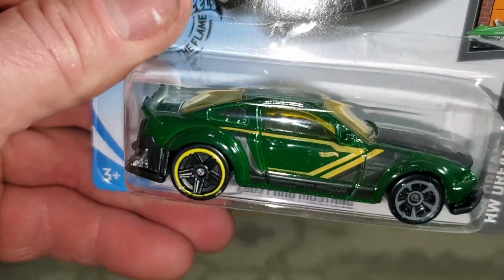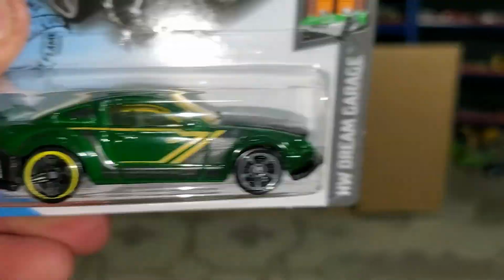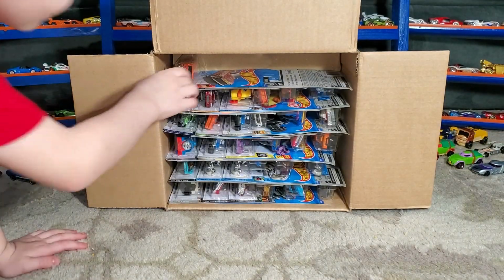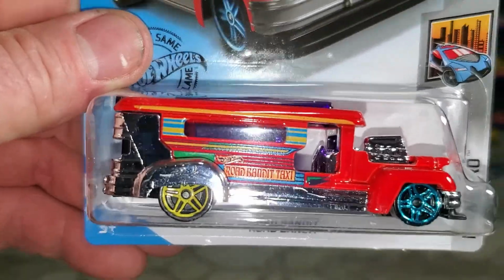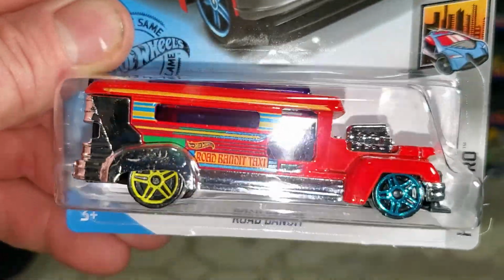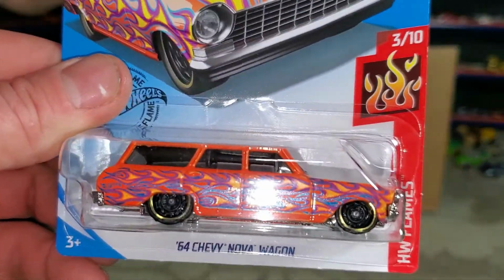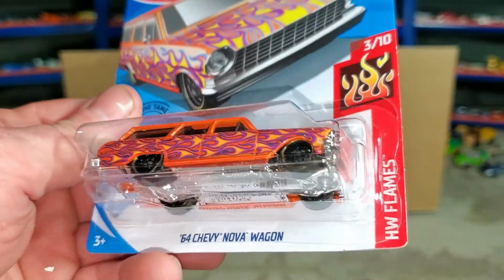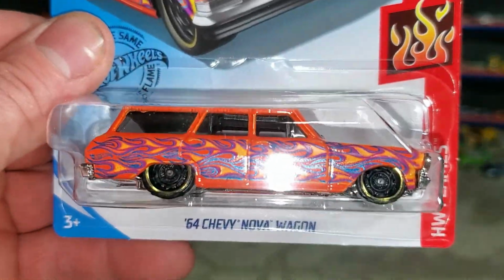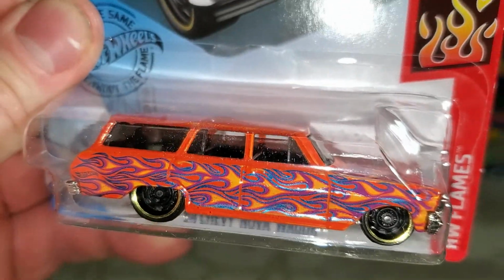2005 Ford Mustang, we got this on last case. We got another one. We got one of these last case too. The new color of the Road Bandit. Pretty sweet. Oh, here's new to the case. This is the paint car. This was the old paint car. Now it has flames on it. 64 Chevy Nova wagon. Look at them flames.